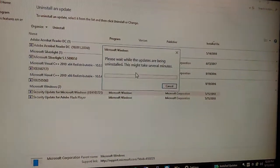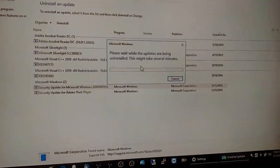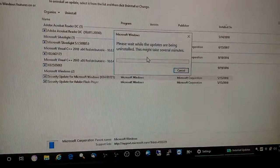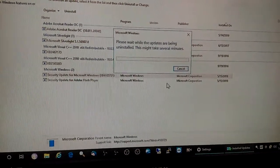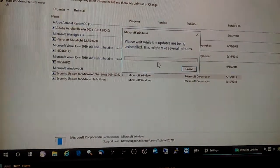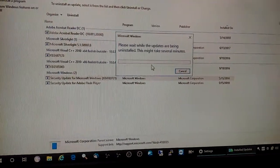Please wait while the updates are being uninstalled. This might take several minutes. Well, with the hard drive that is at 100% utilization, yeah, it could take several minutes. Thanks a lot for ruining my day now.